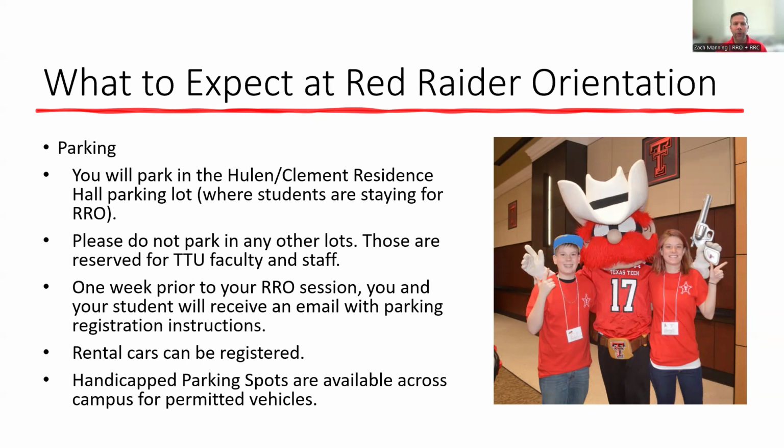Also, we do have handicap parking. If you have a permitted vehicle with a placard or license plate, you're available to park in any handicap parking spots across campus. Okay, so we have spaces right in front of the Student Union building, in front of all of our academic buildings. So if you have a handicap placard and you're permitted to, you can park anywhere on campus where that's available. Awesome.